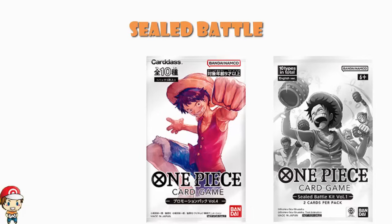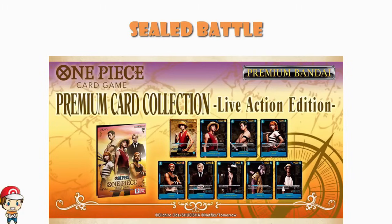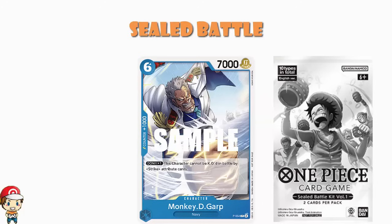But you do get 2 of these 5 cards per pack, and it is worth noting these are new cards, they are promos, they are mechanically unique, they are not reprints. However, they are being reprinted because the live-action One Piece set, the drama collection as they call it over in Japan, that is actually the same cards. Except Garp. For some reason I don't really understand, the live-action set is 9 cards rather than 10, and they're leaving out the Garp. Little bit weird to me, but that's what's happening.